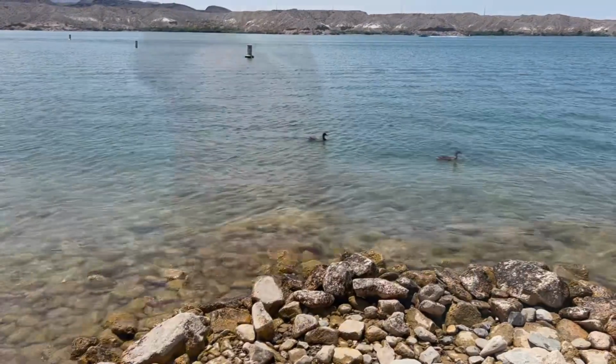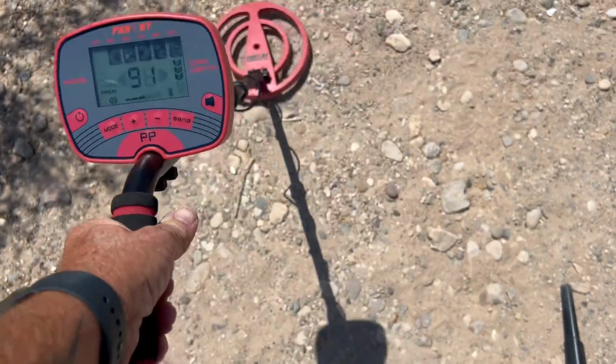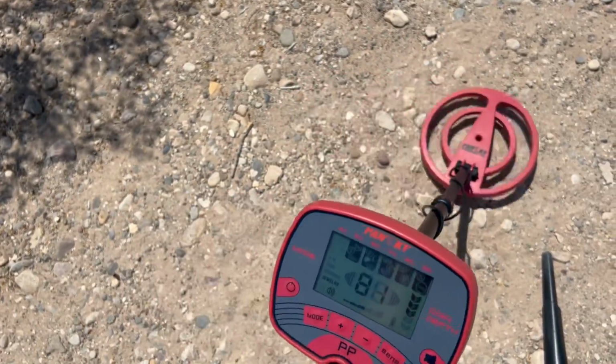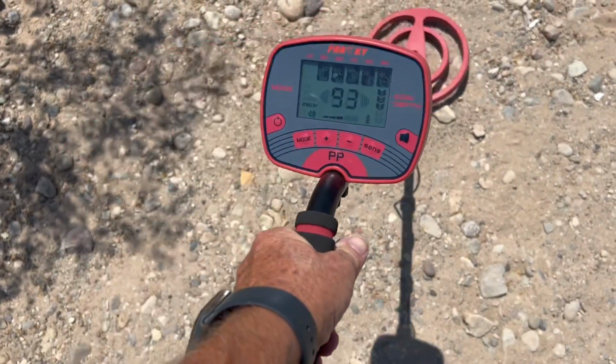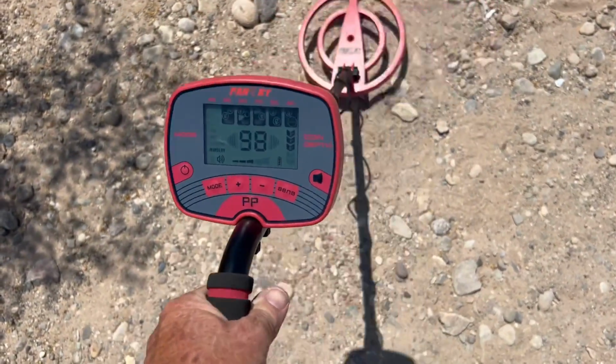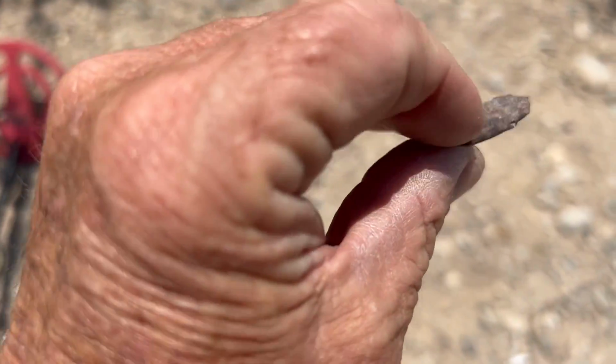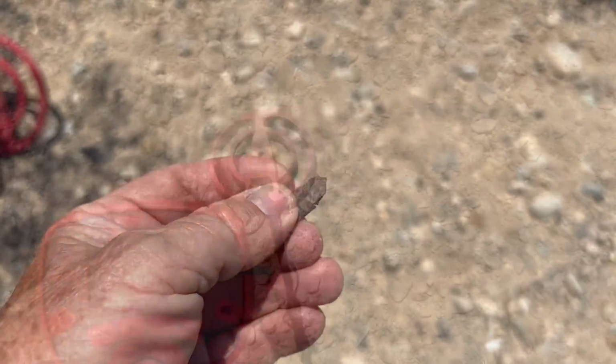Well, I would have thought there would have been a lot more stuff found around here. I don't have my wading shoes on to get out there in that water, to get further out. There's a sandy beach right over there, but I don't want to get my shoes all wet, and I don't have wading shoes, so I'm just going to have to detect around here.